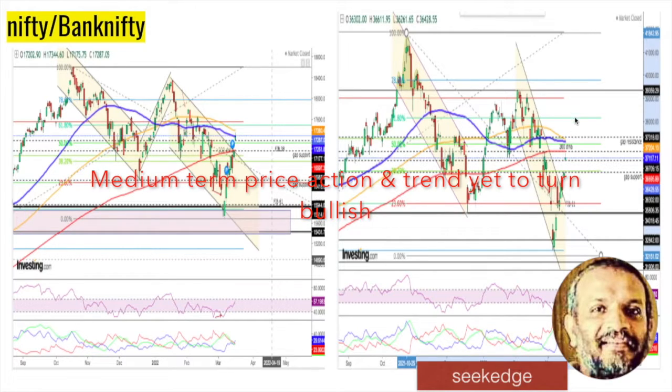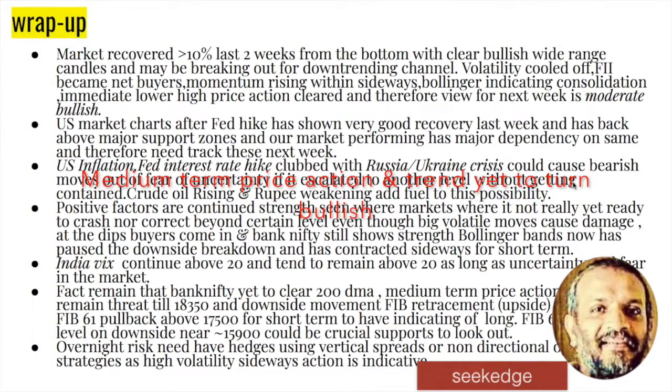Similarly, 38,000 may be the level where we can have a 61 retracement on top to bottom, is breached and then it turns into bullishness, right? Right. So that is something you have to keep a note of.